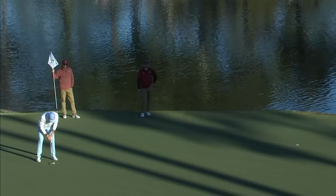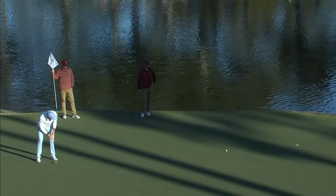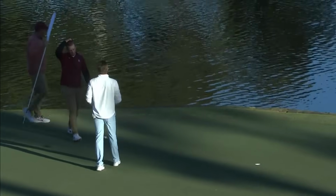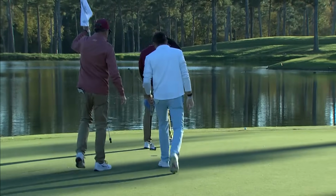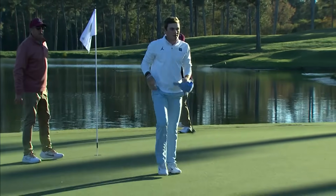Downhill 25 feet, super fast, moving a little to his left. Let's be careful with speed, but this looks good. How about that? That's how you close things out. What a putt by Austin Greaser. North Carolina wins the match 2-1.